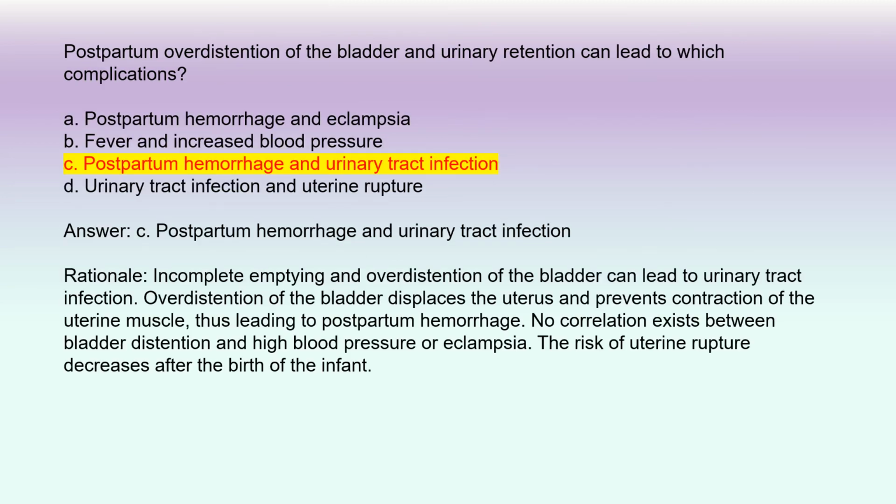Answer: C. Postpartum hemorrhage and urinary tract infection. Rationale: incomplete emptying and overdistension of the bladder can lead to urinary tract infection. Overdistension of the bladder displaces the uterus and prevents contraction of the uterine muscle, thus leading to postpartum hemorrhage.